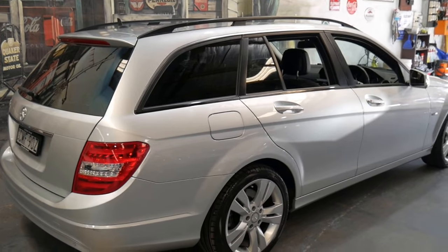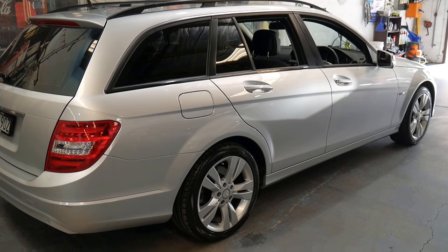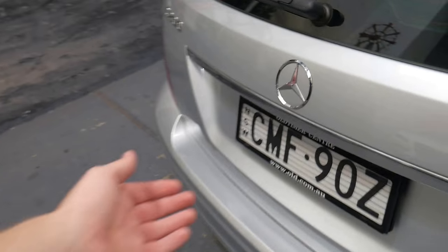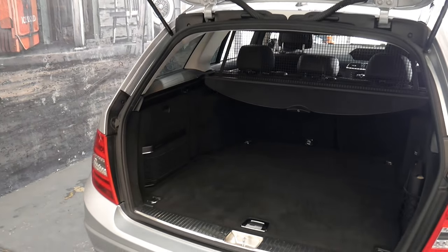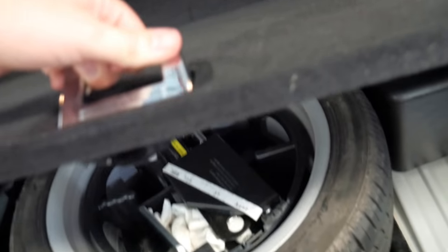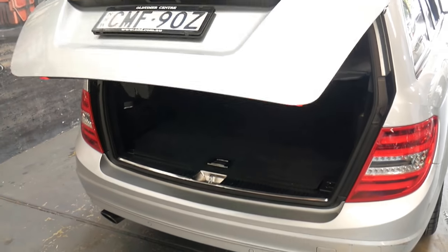It's in stunning condition. It has just a fraction over 100,000 kilometers, and it's quite a nicely optioned vehicle. For example, we have power tailgate or boot, which is very nice. It's also optioned with the Harman Kardon stereo, and you can see here it has a subwoofer back there, which is very nice. Large luggage capacity, full-size spare tire under there as well. We've got the luggage cover as well, which is a very nice feature. And to close the boot, simply push the button and walk away.